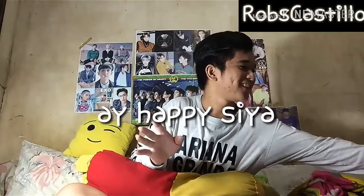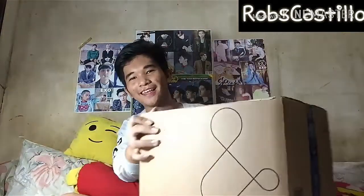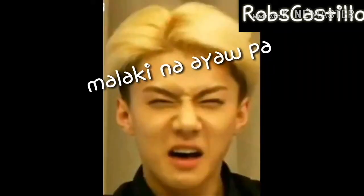Kukunin ko na yung light stick. So here it is. Ito siya. So, makikita nyo, ang laki ng box. Ang laki niya talaga, as in. Kaya umaalog-alog yung nasa loob. Umaalog yung light stick. Hindi ko alam bakit ganito kalaki yung box ng SM Town. Pero, okay na to kasi ayoko rin ma-damage yung light stick.